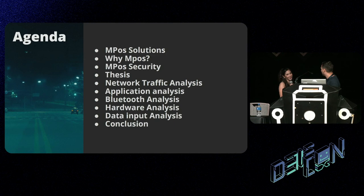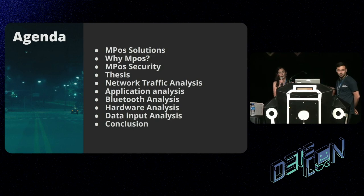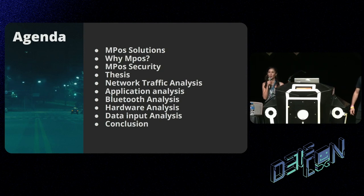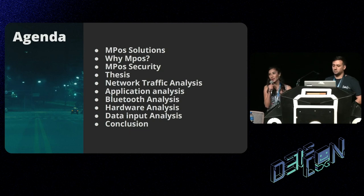This is the agenda. We'll talk about why we chose these devices, these solutions, which are the security concerns that we found, and how we hack them by taking different paths, such as network traffic analysis, application analysis, Bluetooth, hardware, and so on.